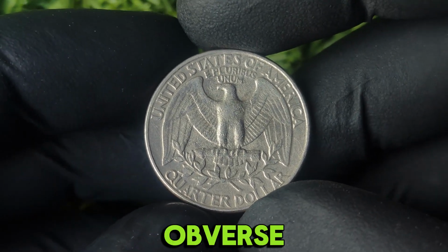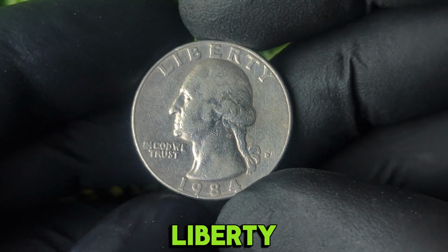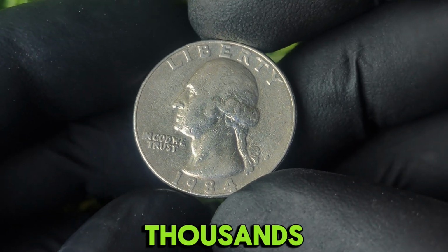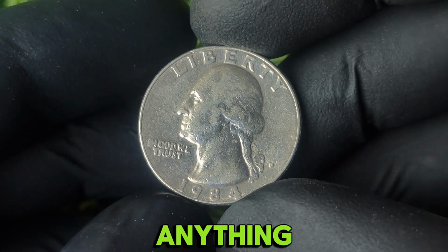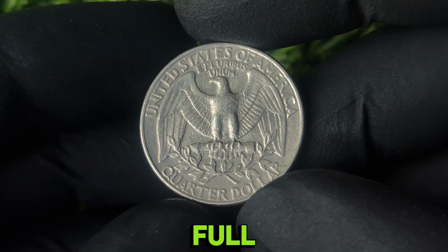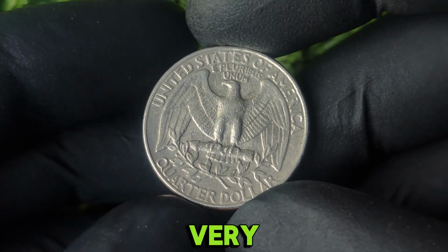Double die obverse, DDO. Check for doubling on the words "In God We Trust" or "Liberty." Off-center strike. Coins that are misaligned can be worth hundreds to thousands. Clipped planchet. Part of the coin looks bitten off. High mint state, MS, grades. Anything MS66 and above is rare for this coin. Full strike with no contact marks. These are extremely hard to find and very collectible.